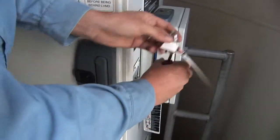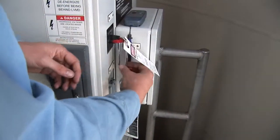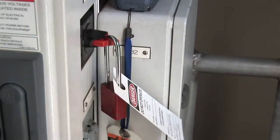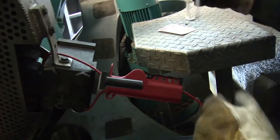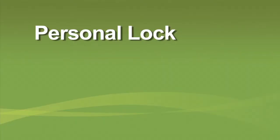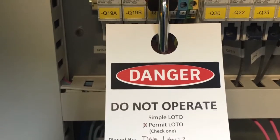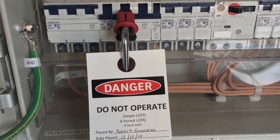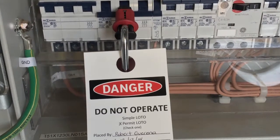Equipment locks are applied by authorized employees only, are to be individually keyed, and master keys shall not be available for these locks. If an authorized employee is applying a simple LOTO, their personal lock becomes the equipment lock. A personal lock is a lock that is applied to a lockbox or the hasp of a lockout device by an affected employee for their own personal protection.